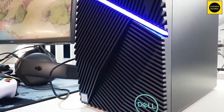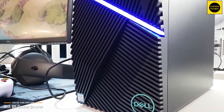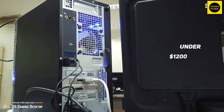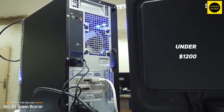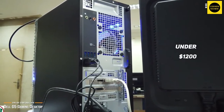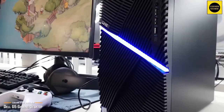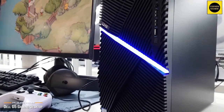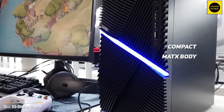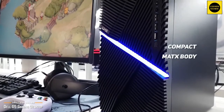If you are working with a more realistic budget, and looking for a gaming PC that is a bit more affordable, then at under $1,200, the Dell G5 gaming desktop delivers one of the best bang for your buck and is worth considering if you're searching for value. Similar to the HP OMEN Obelisk, the Dell G5 gaming desktop also sports a compact micro ATX body and is small enough to fit on top of your desk.